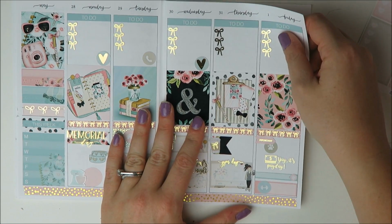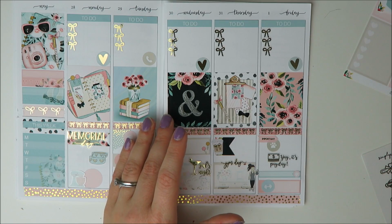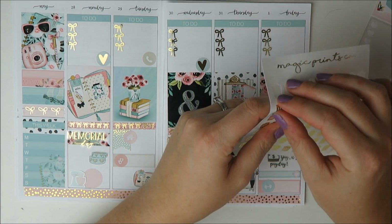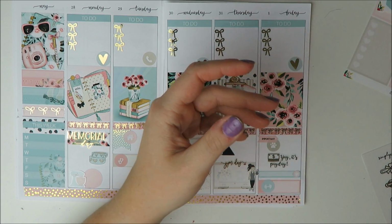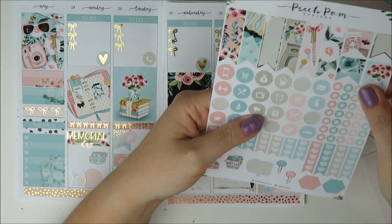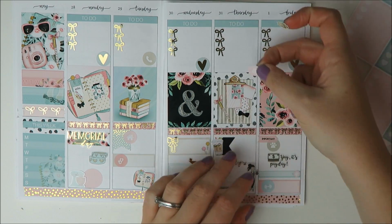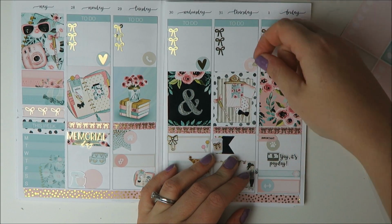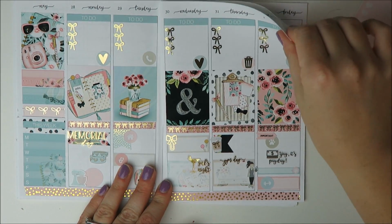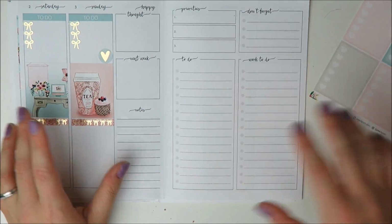Okay, so that is it for the first, oh no, trash day on Thursday. Guys, I almost always forget. So I have little trash foiled icons. Should I layer it on? I might just take one of these and layer it. We have a little trash icon, but just for a little extra color. But I want some foil too, so we're going to do that. Cute. And that is it for the first half of the week. Very foily.